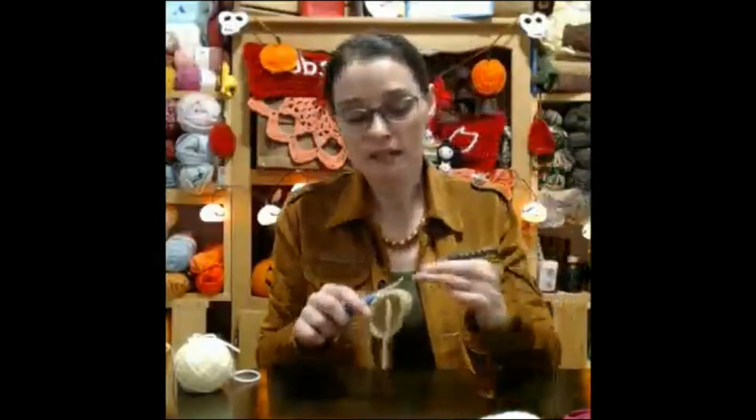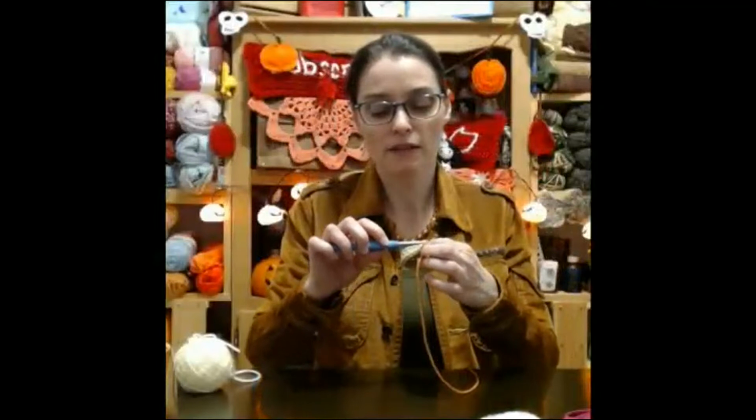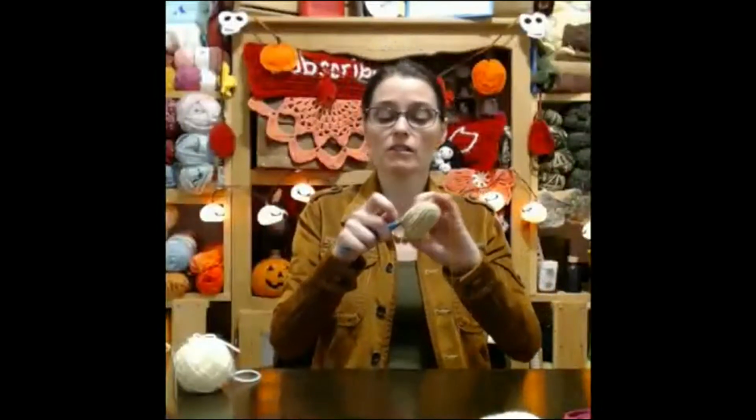I'm not making a slip knot. I'm just going to grab that new color and finish the single crochet with it. And then I'm going to continue on. I'm going to single crochet over top of these tails, and single crochet in each stitch all the way around. I'll still have 22 stitches. And now I'm just going to single crochet for a few rows. So no joining of rows, just single crochet in every single stitch. We're working in the round.